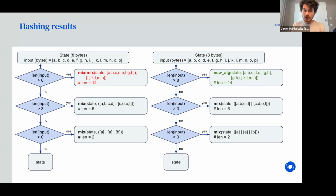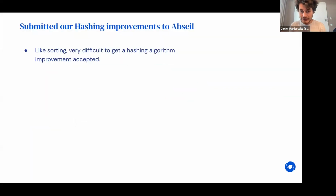So in terms of the whole algorithm, the part that we optimize, you can see in green and red, the part that we change and optimize, which is specifically between 8 and 16 bytes. And similar to sorting, our goal was really to try to push this and deploy this to an open source library so that other people could take advantage of this.